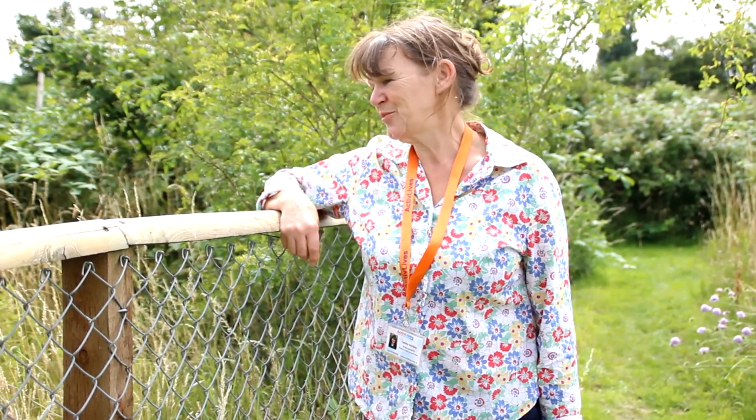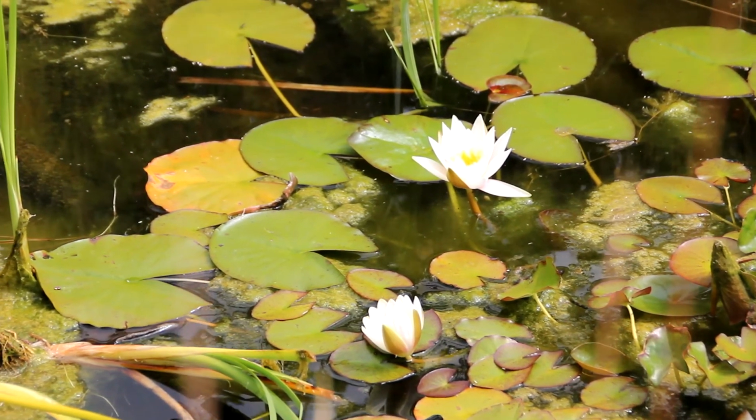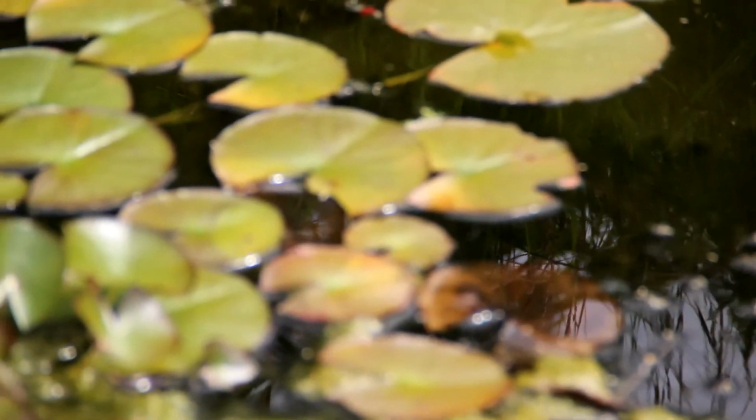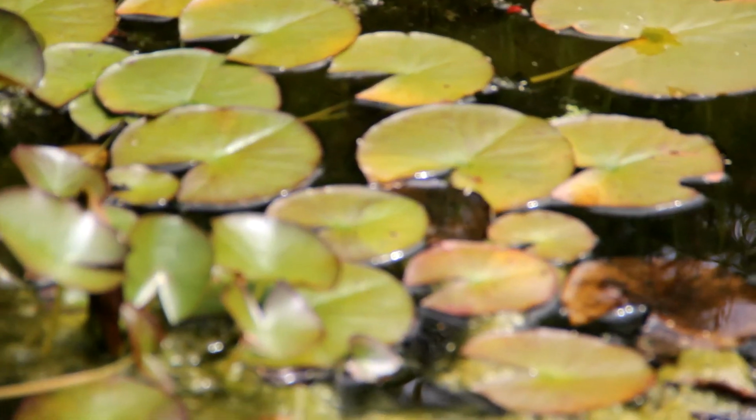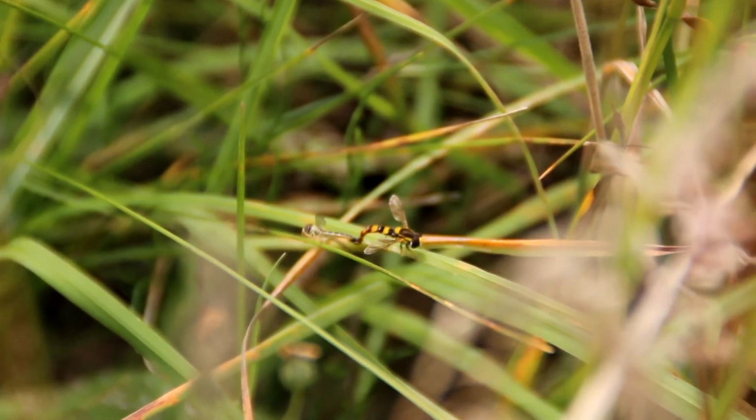We have a wildlife pond, and sometimes we have pond dipping sessions with students. We've had grass snakes swimming in here, we've seen slow worms, there's definitely been frog spawn. There's a lot happening in this area.